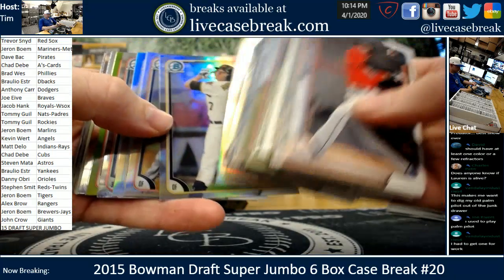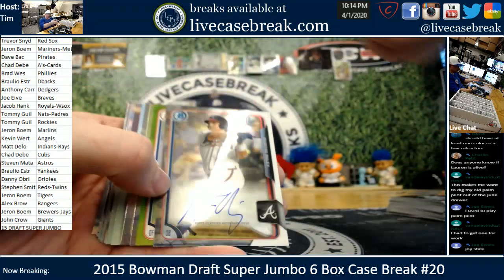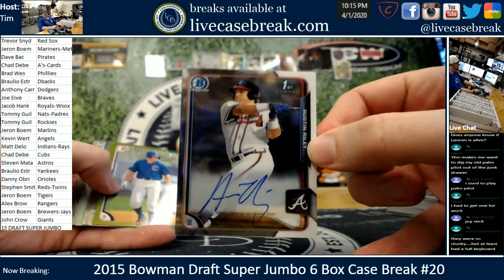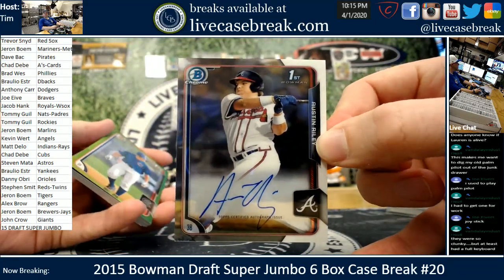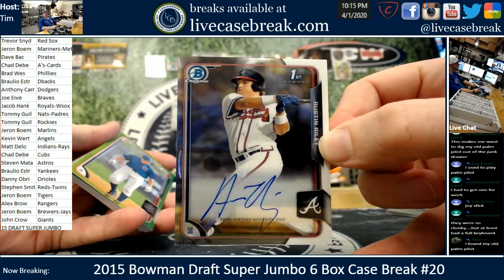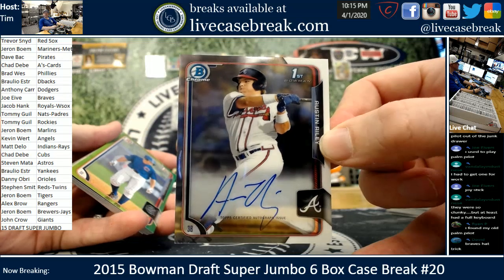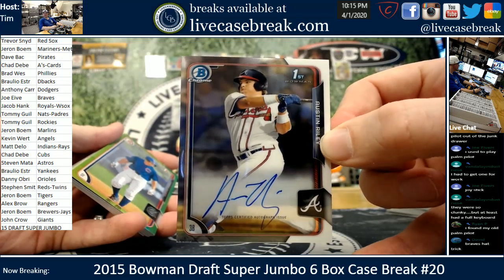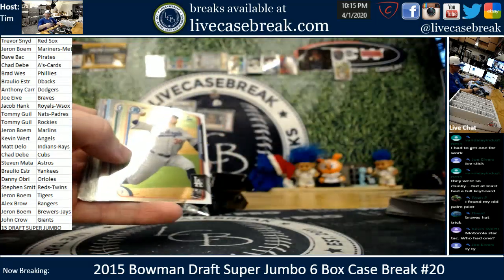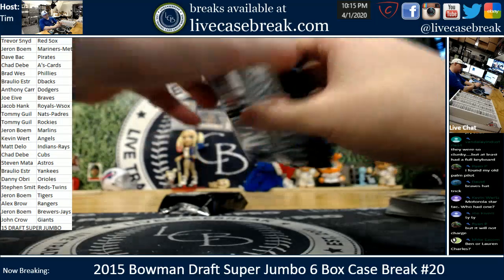Soroka and Medina. It's a third baseman. Austin Riley, the Braves win the break right there. Unless there's a big low-numbered card. Braves hit Soroka and Riley. Well done, Joe, and a Benintendi for the Sox, too. So the Sox and the Braves definitely won. Thus far, one more. Donnie Dewey's green out of 99. Two packs.